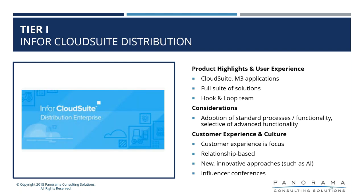And then highlighting the product and the user interface from the Cloud Suite and M3 LN applications. N4 again has their hook and loop team. If you've heard any of our other ERP webinar broadcasts, you've heard about the hook and loop team. This hook and loop team is a collaboration of industry leaders and thought leaders within technology. They pulled people from fashion, the music industry, the entertainment industry, all sorts of different industries to help them revamp the user interface and the user experience within their N4 products. So it's a differentiator for them, and certainly making good traction in the market space here.